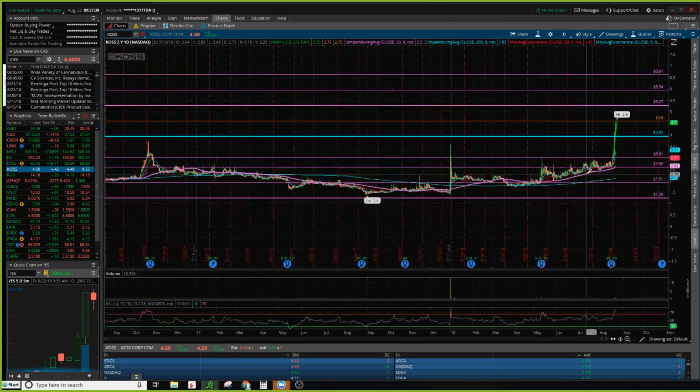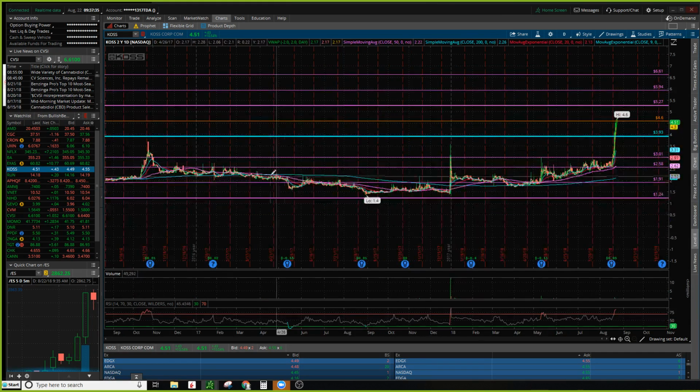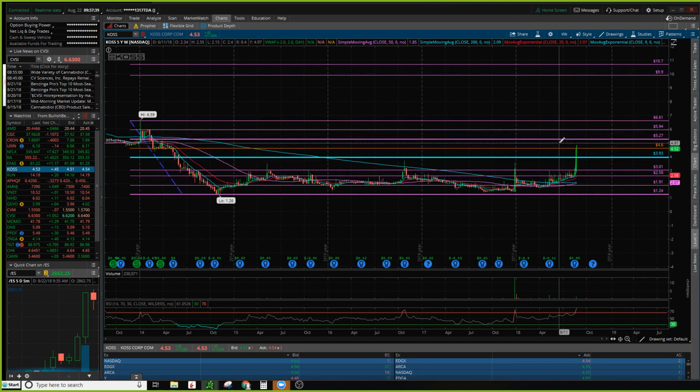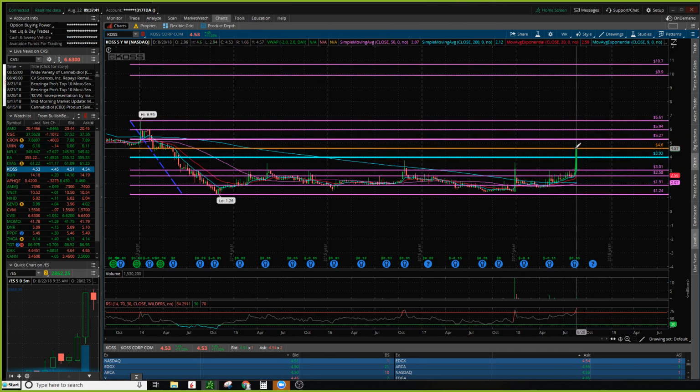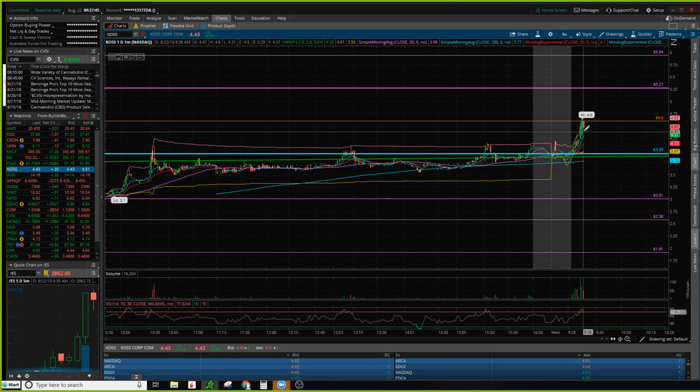So let's see on the daily chart. Wow. Let's go back a little further. Yep, so this is pretty major resistance around this 460. Don't see it doing much more than that today, but could be wrong.